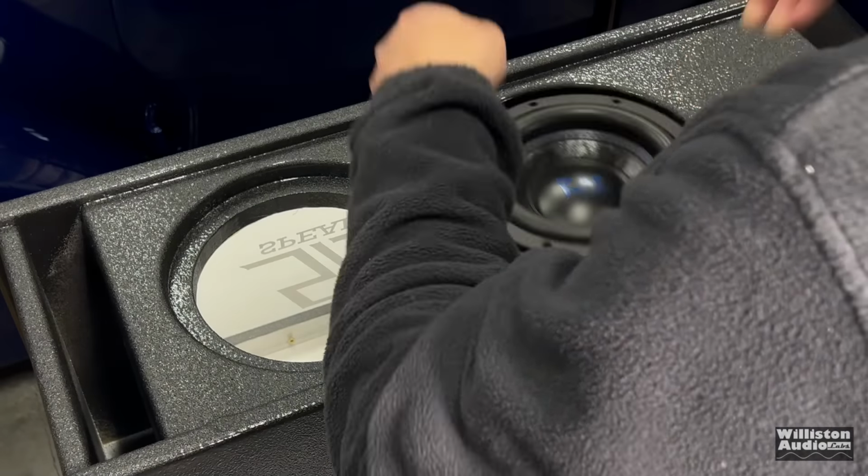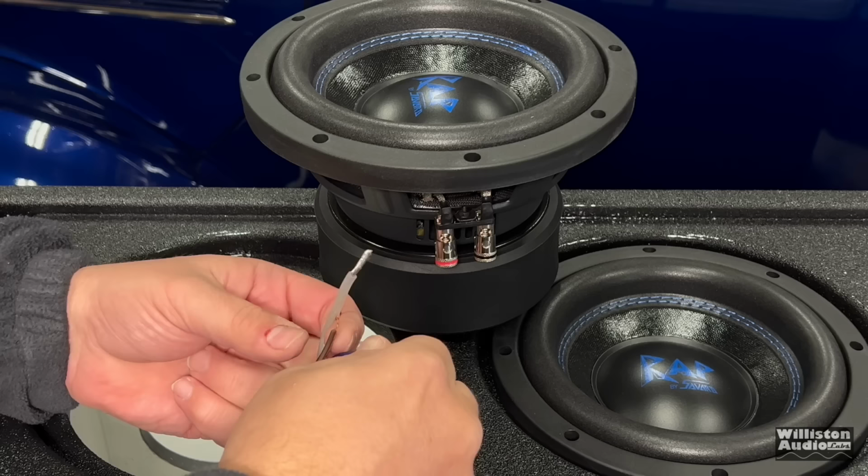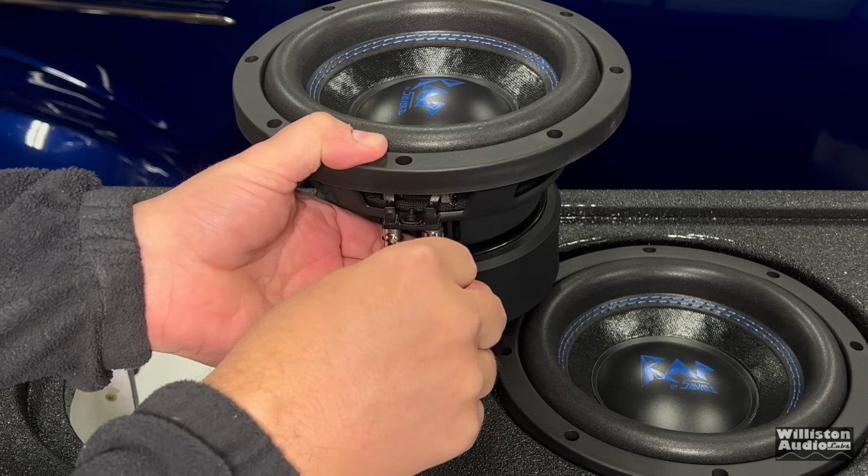But I'm the kind of guy who likes to get a box, so let's check out this premium enclosure and get these subs mounted, and let's make these subs flex a little bit. What you say?